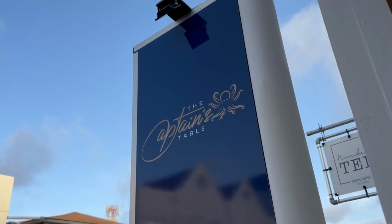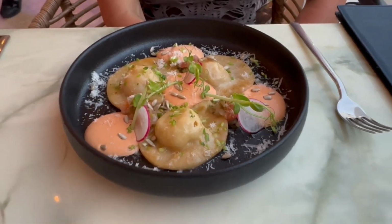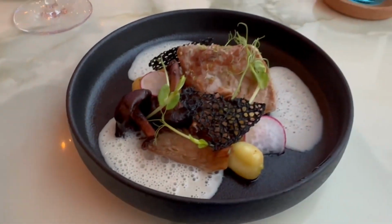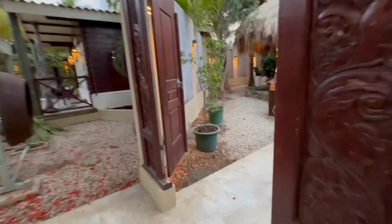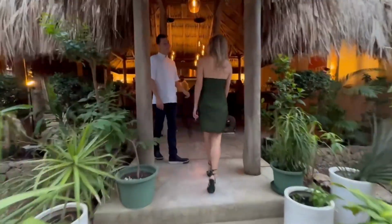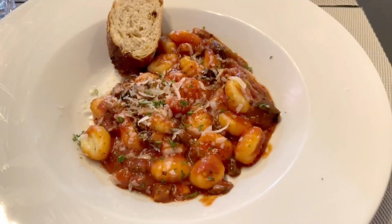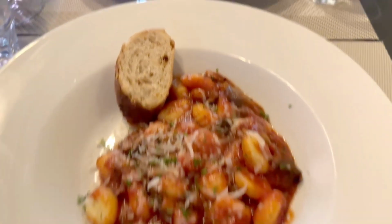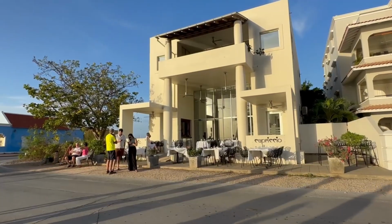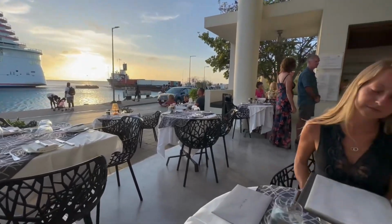For dinner, our favorite restaurant is the Captain's Table. Absolutely everything we tried on the menu was superb, from the lobster ravioli to the various tuna dishes and delectable desserts. Some other places to try include the 5-course dinner at Chef's, if you can get a reservation. C'est la vie for phenomenal gnocchi and carbonara. And Capriccio restaurant for great views of the cruise ship dock and maybe some good people watching.